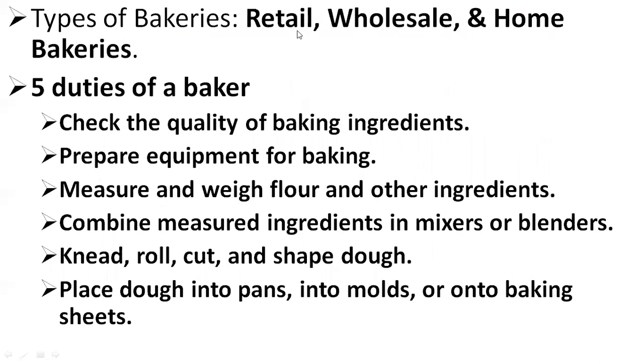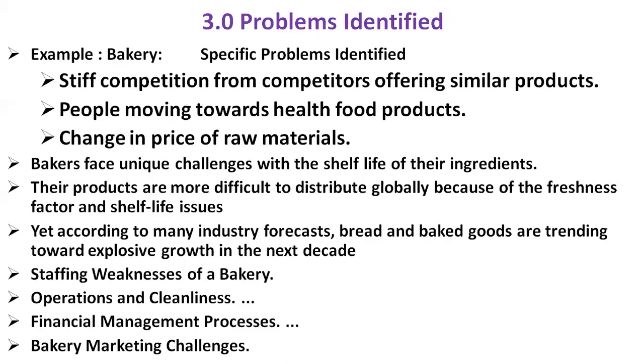So types of bakeries: retail bakery, wholesale bakery, and home bakeries, and you can also explain the duties of a baker. Check the quality of baking ingredients, prepare equipment for baking, measure and weigh flour and other ingredients, combine and measure ingredients in mixers and blenders, knead, roll, cut and shape dough, place dough into pans, molds or baking sheets. You can always explain, so you will have different people working in different departments. That is where you can write the project specifications. So many departments are there. This again depends on whether it is a retail, a wholesale, or a home bakery. In a home bakery you will have everything done by three or four people. If you are wholesale, each one is a department. That way you understand a particular organization and industry and their departments.